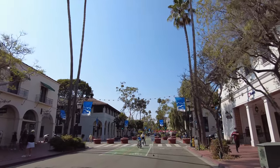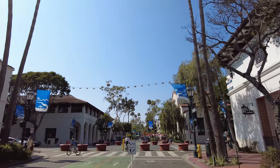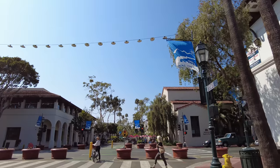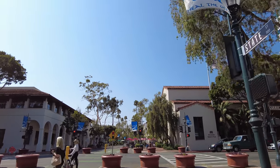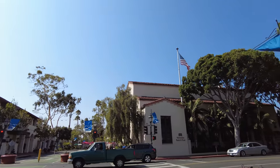State Street just keeps on going. Coming up onto Carrillo Street. Carrillo. So it's more like the financial district where we're going up to here.